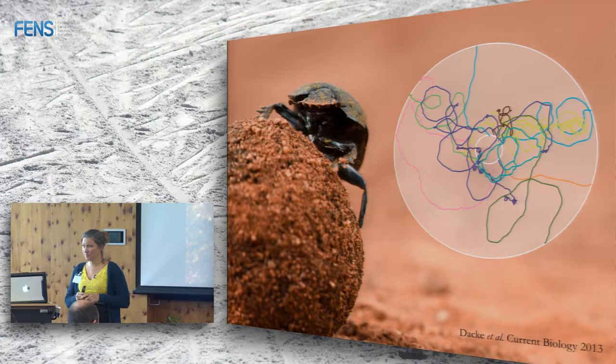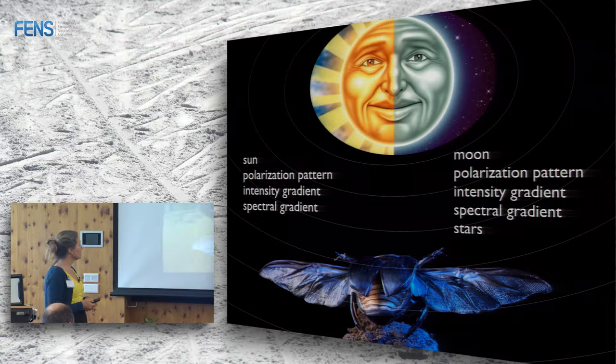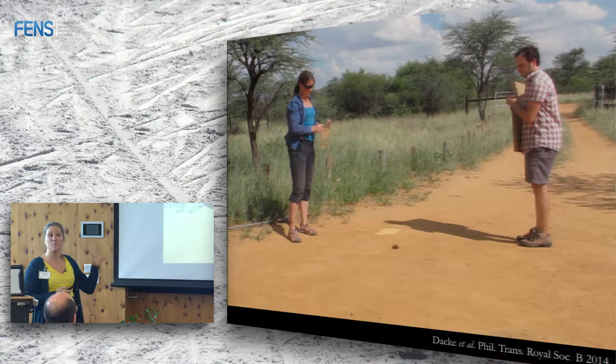Okay, so what cues could there then be in the sky that these animals are actually using? You have heard about all of them in the lecture before mine, and now we will just go through them one by one and see what the beetles can actually use. Sanchi made a beautiful demonstration of ants using the sun as a compass cue. And I would dare to say it's actually more elegant in a dung beetle, because as you will see, dung beetles are perfect organisms for looking at sun compasses.